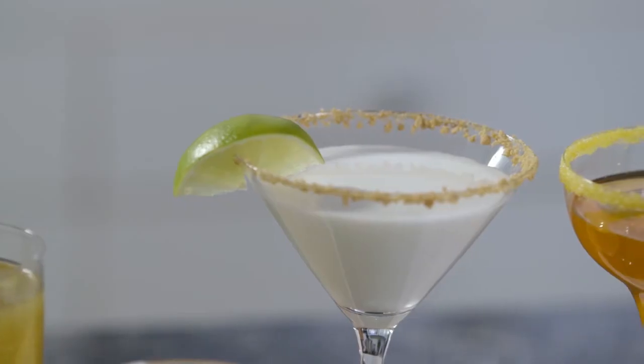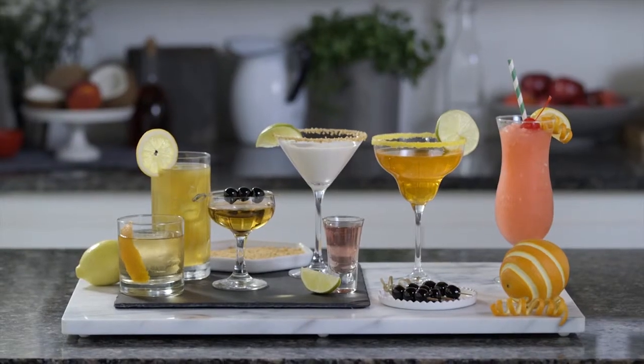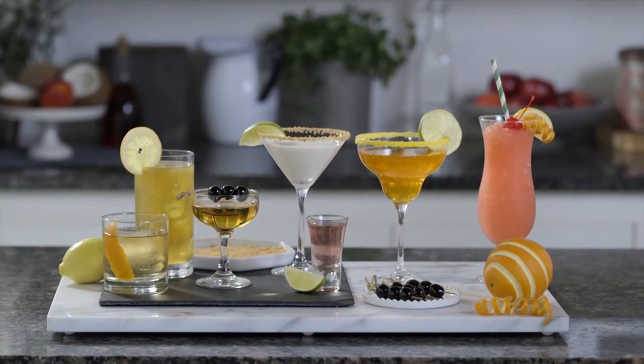The size of your glassware collection will depend on your willingness to explore and your storage space. But to start, these glasses will have you covered for countless different cocktails.